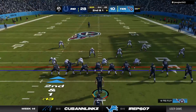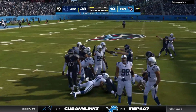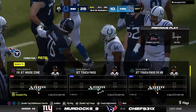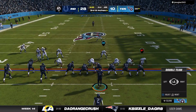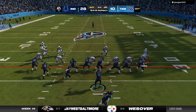A gain of 9 brings up 2nd and 1. Matthews out the middle. He'll get a yard, that's all, as they get him down at the 28. But not much on that run, Charles. No, that's exactly the way to execute a run blitz there. They guessed correctly that they would move the ball on the ground, honed in on it, and stopped them. Mark that down for a win in the defense's column.